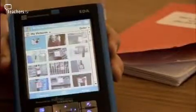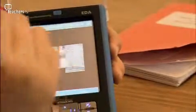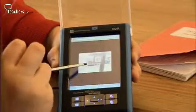The first thing that a lot of parents were concerned about was the fact that the traditional methods of learning were going to be overtaken by the EDA. But to be honest, it's actually worked very well alongside the methods of learning. Because she's finding it fun to do, I think she's learned a lot more and she's picked up things a lot quicker than perhaps she would have done in the normal ways of teaching. And her computer skills are just absolutely fantastic.